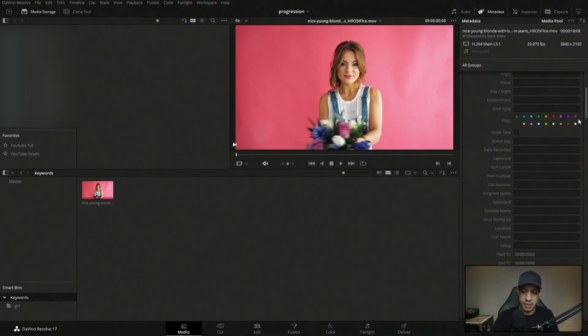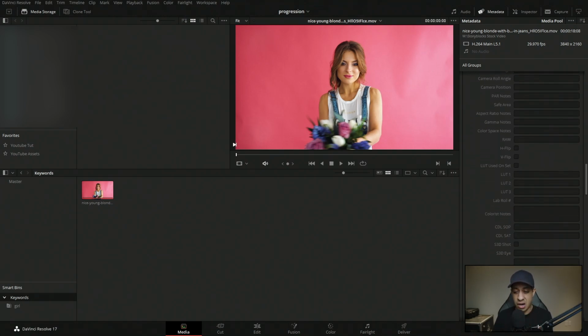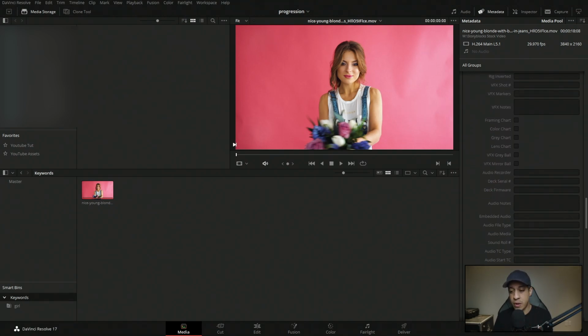If you actually want to put this in, typically while you're on set, there's someone that's logging all of this stuff in or going through dailies and writing this all in. But there's a ton of different fields here that you could go through, and you can always have all of this information create smart bins. And you can also create smart bins that have rules.